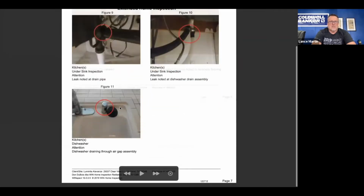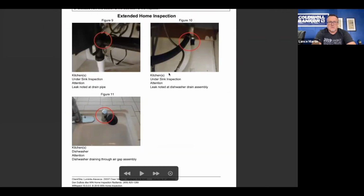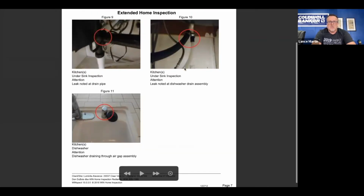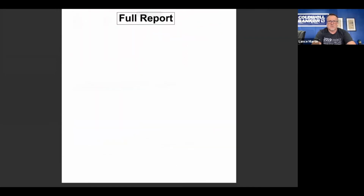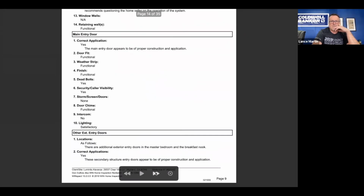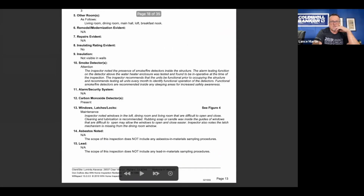What do we got here? We've got a cap that needs to be done. Looks like we've got an air gap underneath this sink that needs to be dealt with. Air gap normally goes to the dishwasher. Let's see what else we have here, if there's anything interesting. Otherwise, I think we're going to leave the home inspection.